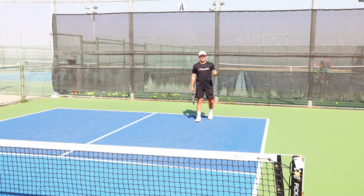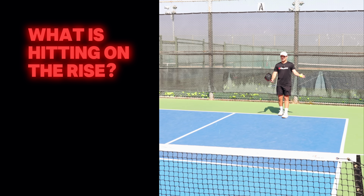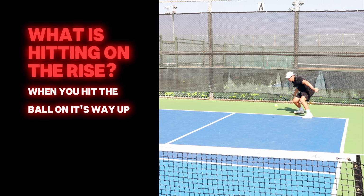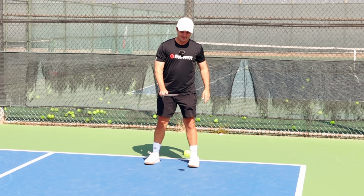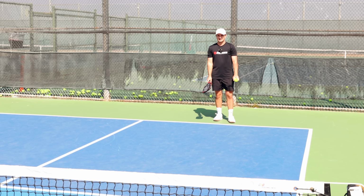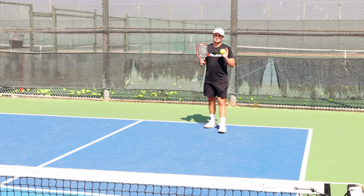The next mistake I see players making is they hit too many shots from the back of the court on the rise. So what is hitting on the rise? Hitting on the rise is when I hit the ball as it's on the way up. So that was an on the rise shot. And as you can see, when the ball bounces, it goes up, it reaches a peak, and then it drops. If I'm hitting shots from the back of the court on the rise, it makes it harder for me to hit a clean shot, and it makes it harder for me to be accurate.